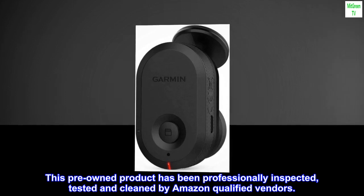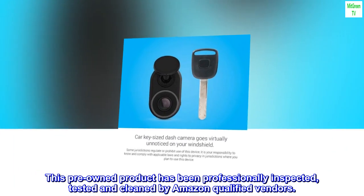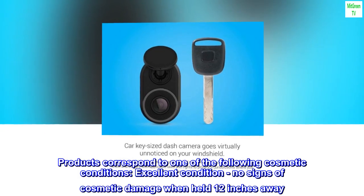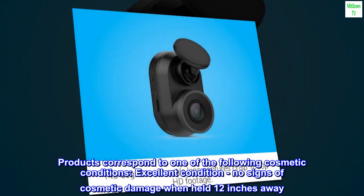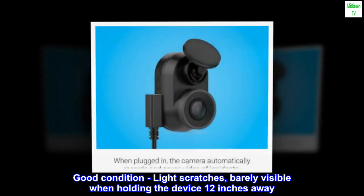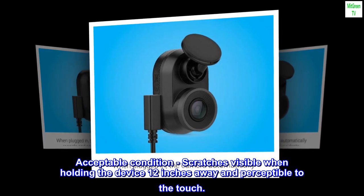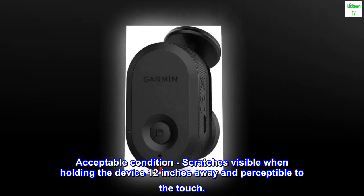This pre-owned product has been professionally inspected, tested and cleaned by Amazon qualified vendors. Products correspond to one of the following cosmetic conditions: excellent condition, no signs of cosmetic damage when held 12 inches away. Good condition, light scratches, barely visible when holding the device 12 inches away. Acceptable condition, scratches visible when holding the device 12 inches away and perceptible to the touch.